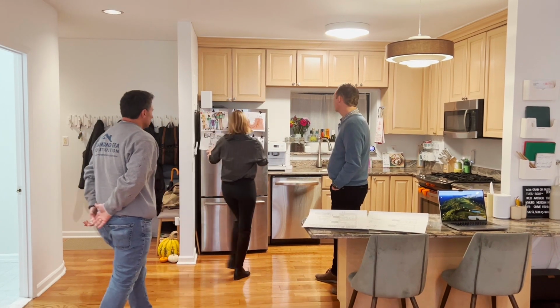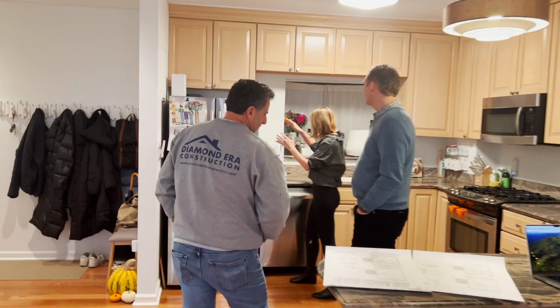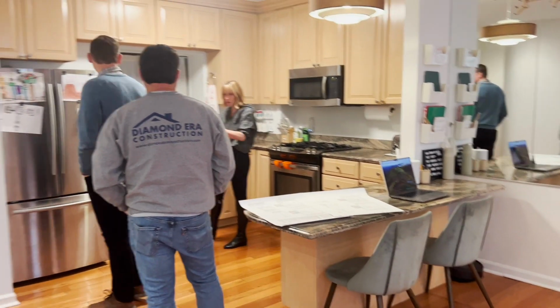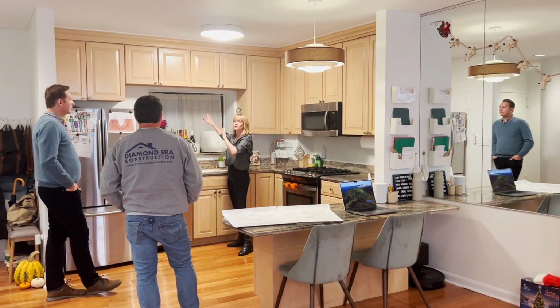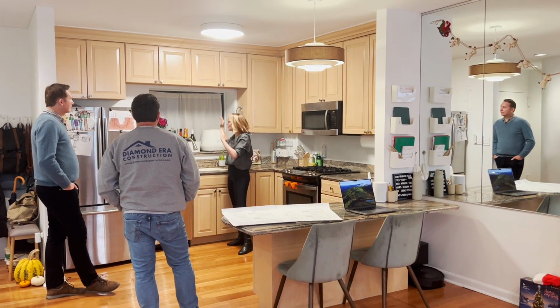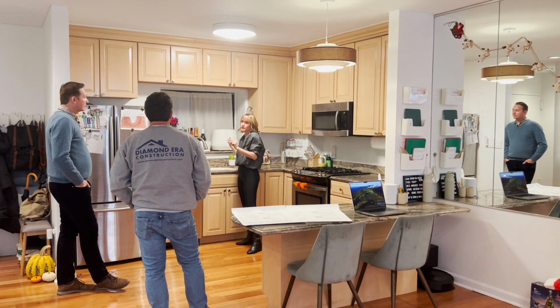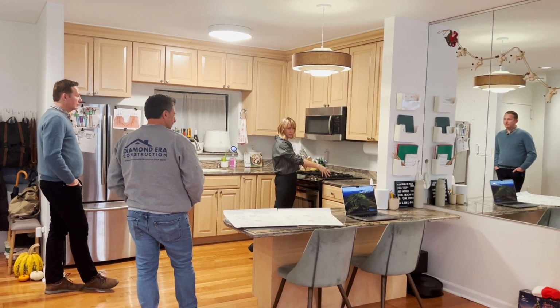So the fridge is going to remain in the same location. Obviously, it'll be panel ready, counter depth. Over here, we're actually doing an induction cooktop, and we're doing a hood. Whether it's vented out or not, we'll just see after demo if we have that ability to do that. As of now, it's just recirculating. Then over here is where we're going to have the dishwasher and the sink.